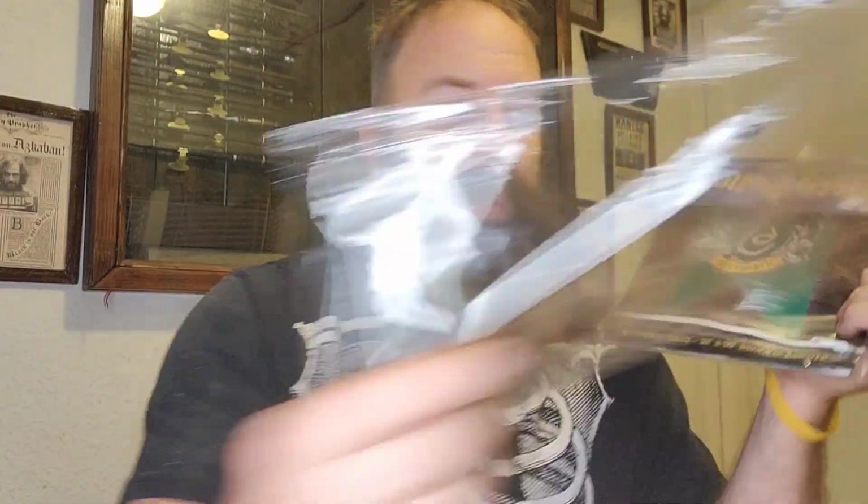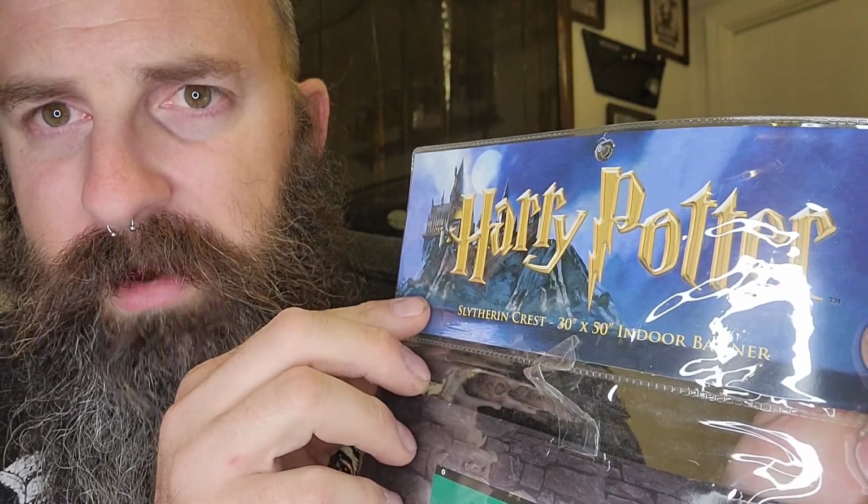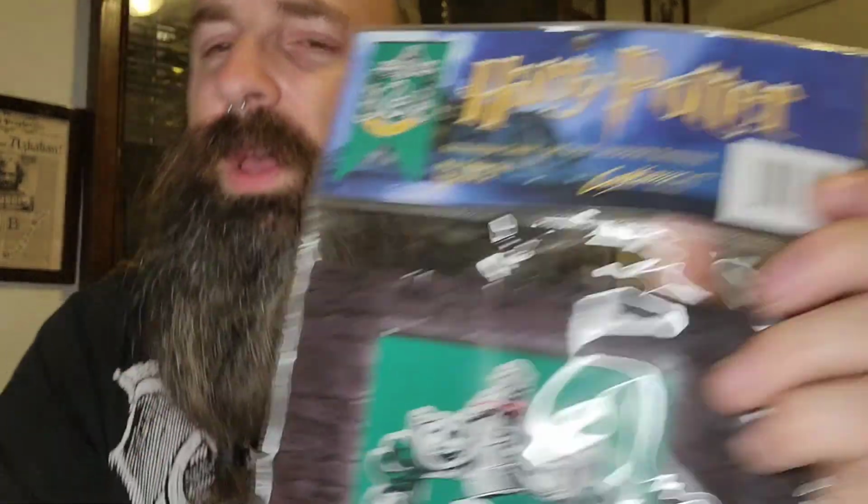So this packaging is altogether different. The other one was just kind of held together with a little bit of adhesive, and it's just a flimsy bag with no description, no nothing on it. So this one is actual Harry Potter. You see right there, 30 by 50 indoor banner. And on the back, we have the trademark. So you guys know I'm a sucker for authenticity. I only like collecting authentic Harry Potter stuff. So I'm a little disappointed in these other two. But I don't know what the difference is going to be, in looks at least, between those knockoffs and these. So let's take a look.